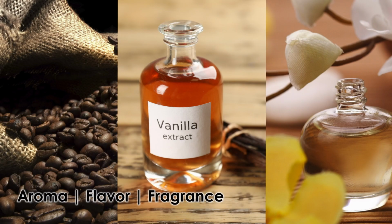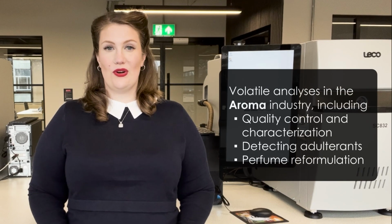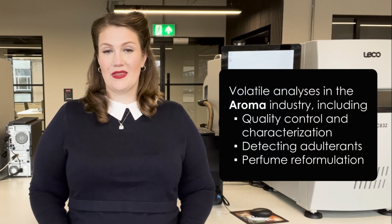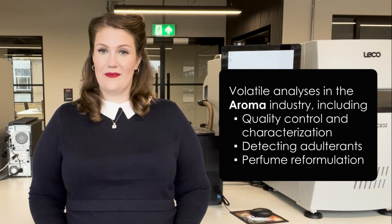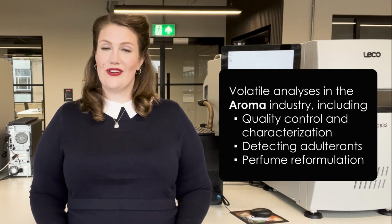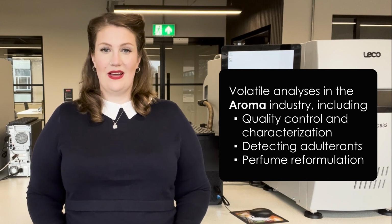The Pegasus BTX enables precise analysis of volatile compounds in aroma, flavor, and fragrance samples, allowing for quality control and product development in several different types of industries. This is not limited to essential oil analysis for quality control and characterization, differentiation and adulteration of alcoholic and non-alcoholic beverages, food and ingredient analysis, as well as perfume reformulation.